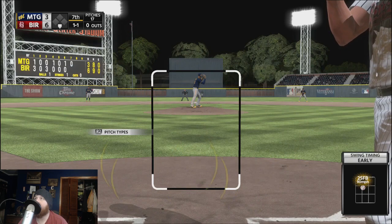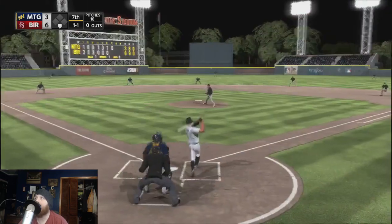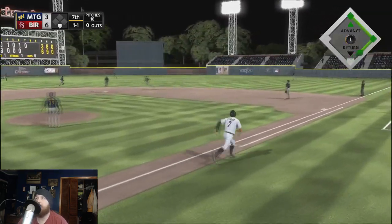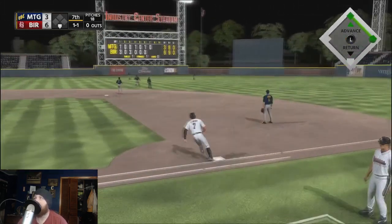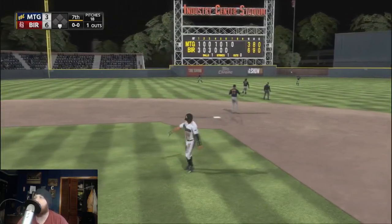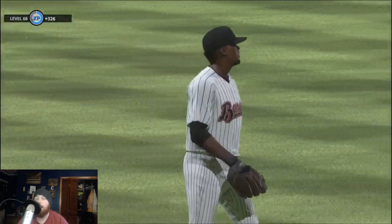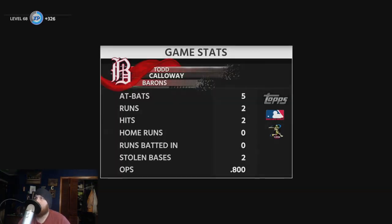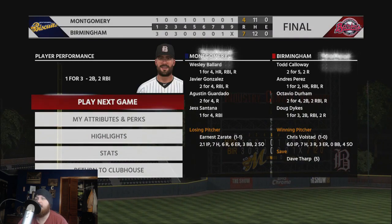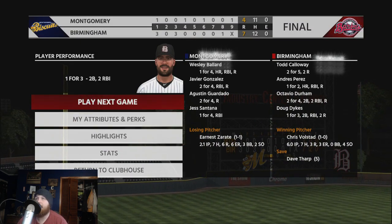Let's see what he's got here. Ah, I got under it just a little bit. That was a good pitch. It's kind of right down the middle. It's very difficult to keep your PCI steady on those pitches that are right down the middle. You always want to either pull up or pull down on them. And it's difficult to make solid contact. That's something that I don't know exactly how you would fix, but something I'd like to see fixed.